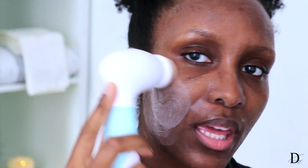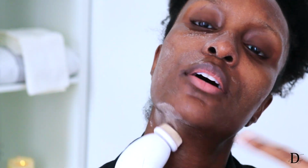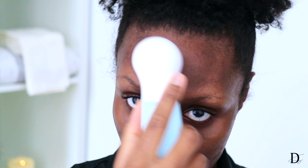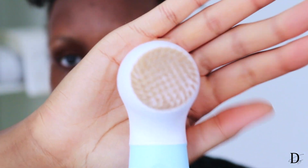I usually use a liquid Castile soap to cleanse it in a circular motion. I'm talking about the brush head specifically. I cleanse it and then I just let it sit on some fresh Bounty and let it air dry thoroughly. The brush heads are detachable, and you can buy them online. So in case they get really old and dingy or something happens to them, you can always just reorder the brush heads alone.